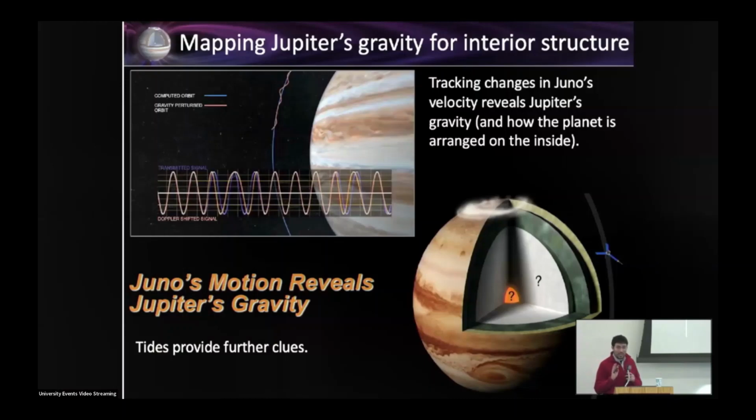Now, actually, there's no special instrument to measure or to peer into the interior. So what they do is simply by looking at the radio waves that Juno beams back to Earth and look at the Doppler shift of the frequency or the wavelength in those radio waves. So essentially the way it works is you have Jupiter coming down from pole to pole, and you have the nice sort of pristine computed orbit, which is a nice sort of elliptical trajectory.